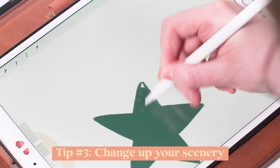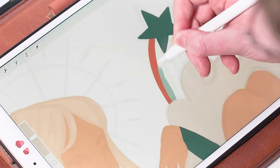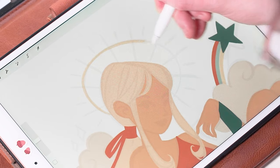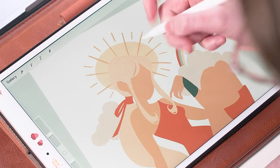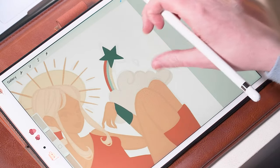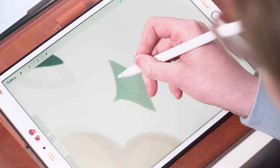Tip number three, change up your scenery. If you have been sat at the same desk for 6 hours working from home or studying, chances are you're probably quite bored of sitting in the same place. Whether this is going to a cafe or even moving from your home office to the living room, it always helps me to make a warm drink and change up my scenery to get the creative juices flowing.